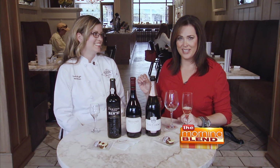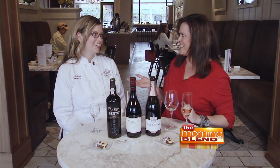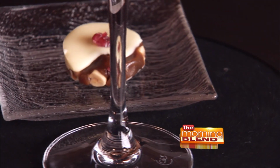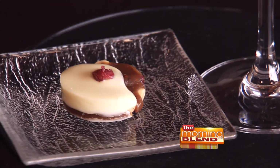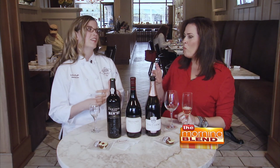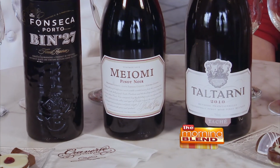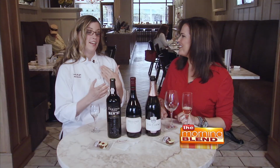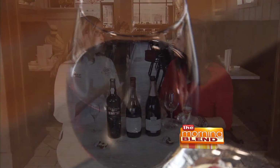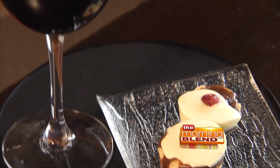The next chocolate is the cranberry terrapin. What is that? It's, as we discussed earlier, one of our 4 flavors of terrapins. So this terrapin has our deep, smoky, rich, flavorful caramel. It's finished with white chocolate, peanuts, and cranberries. And what wine goes well with it? It is a Meiomi Pinot Noir. My friend Jason Van Auken, who is the sommelier on staff here, recommended this, and it is delicious. It's very fruit forward, so it pairs really well with the cranberries in the terrapin.